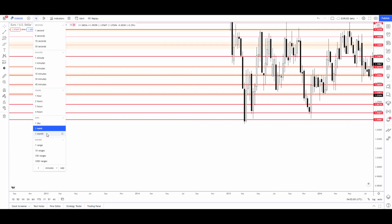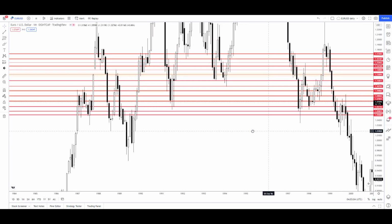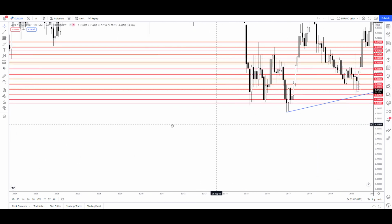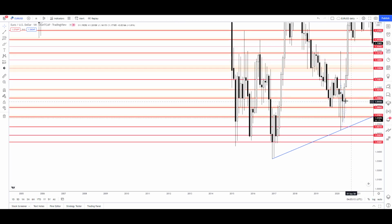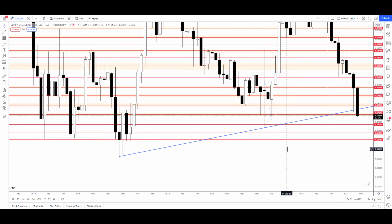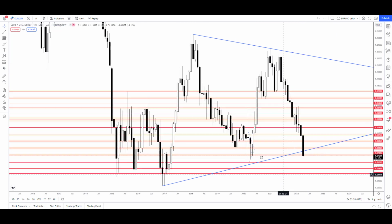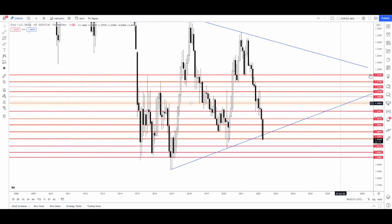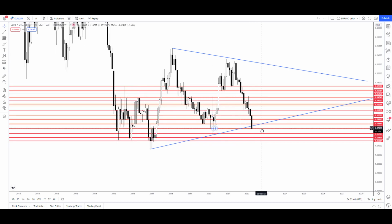If we check the monthly time frame, for the current April month, just a minute, we will see what is happening. Let me make this a little bit clearer. This is a trend line, but we also have a triangle that is forming on the monthly time frame, and this triangle has been broken down, as we can see here on the monthly time frame.